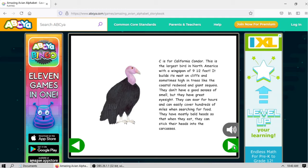C is for California condor. This is the largest bird in North America, with a wingspan of 9.5 feet. It builds its nest on cliffs and sometimes high in trees, like the coastal redwood and giant sequoia. They don't have a good sense of smell, but they have great eyesight.